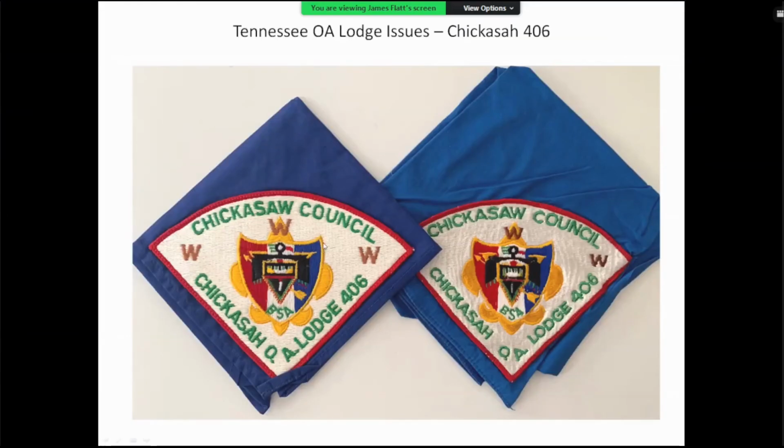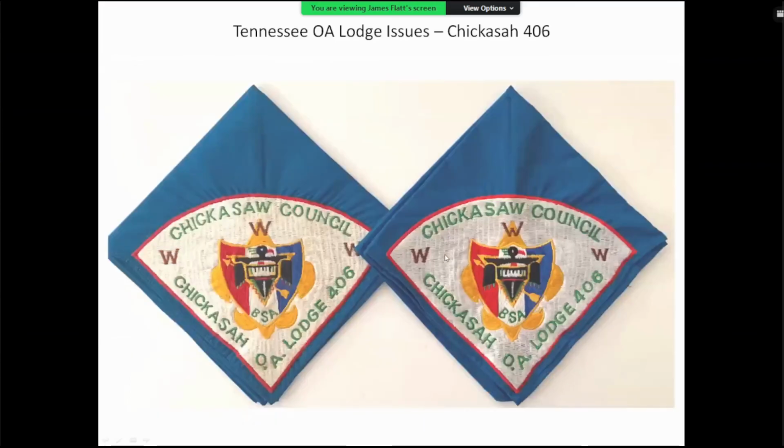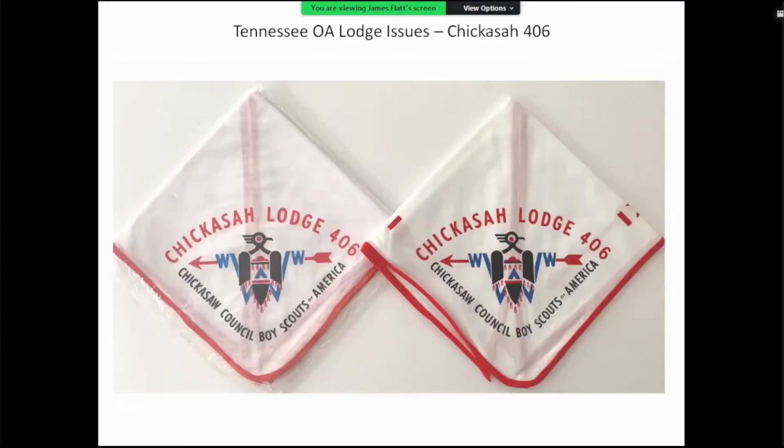Now, I failed to mention, you can see in the background, this is the Region 5 shield. And again, Memphis was headquarters for Region 5 back at the time. So they used that Region 5 shield in their design. It's still there. I think these were pre-72 or so. And then that Region 5 shield got dropped after that.